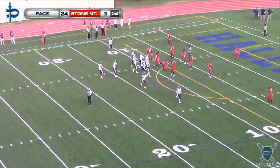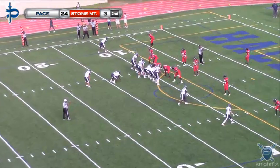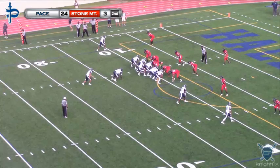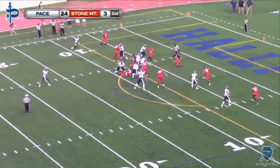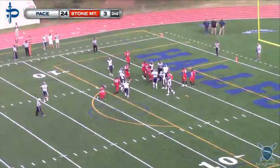They're now lining up that I formation. Perryman is in the slot, so the Knights technically have 3 running backs on the field here. We did see the jet sweep a couple times from him this game. Hand off to Johnson, up the middle, first down, diving forward to the 1 or 2 yard line.